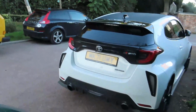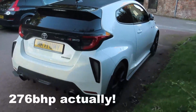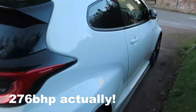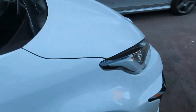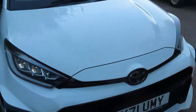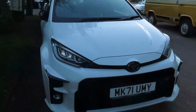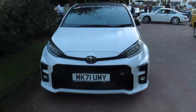GR Yaris here. This is another 3-cylinder powered car. I think they get like 200 brake horsepower out of these 3 cylinders, which is really impressive. Probably more than that actually, but these seem to be a really popular car. These were effectively like a homologation car for the WRC rally spec Toyota Yaris cars, which are also based on this Yaris, obviously very, very modified.